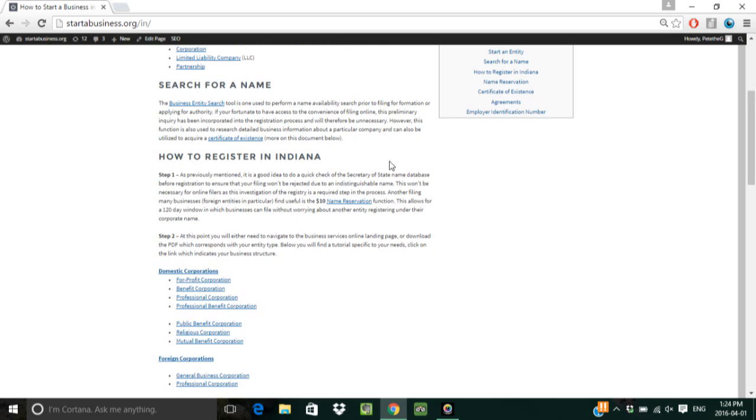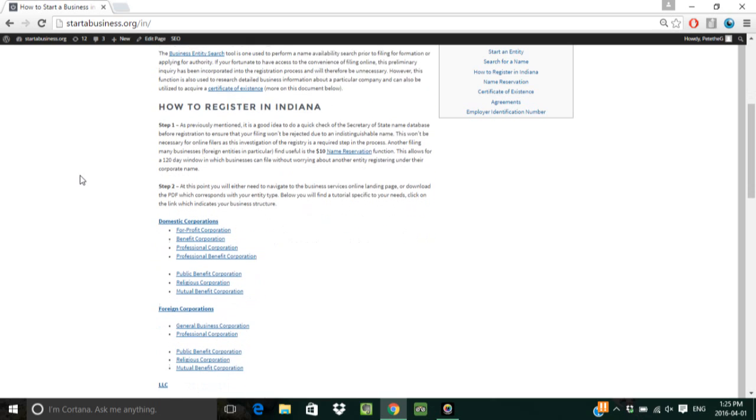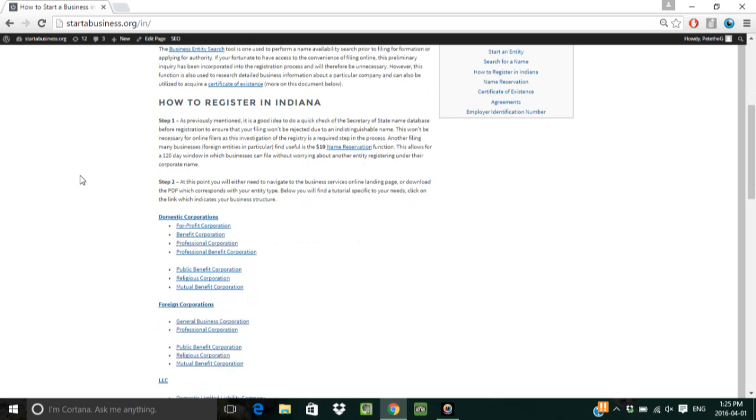This is something that we really recommend that you do before you file your registration documents, because it'll allow you to see if there are any names already registered in the Indiana Secretary of State name database that are similar to yours. Because if that's the case and the Secretary of State has deemed them indistinguishable, then they'll probably reject your filing. You'll have to choose either a fictitious name if you're a foreign entity, or you'll just have to choose another name altogether if you're forming a new business entity. And that's also the first step that we recommend on how to register your business altogether.